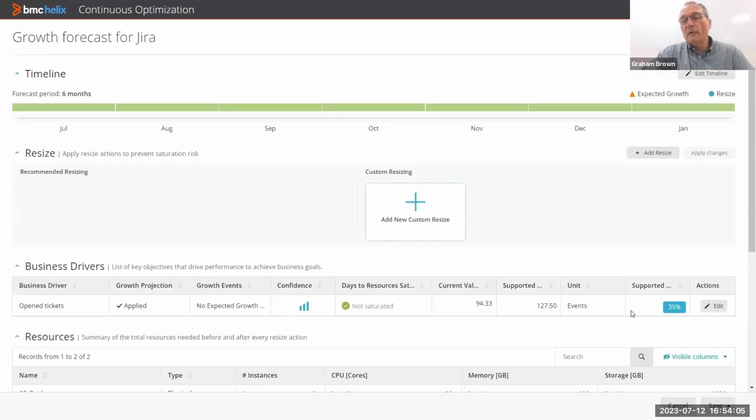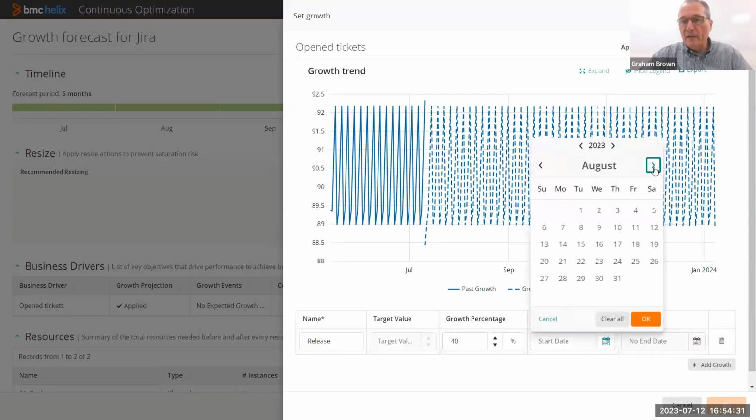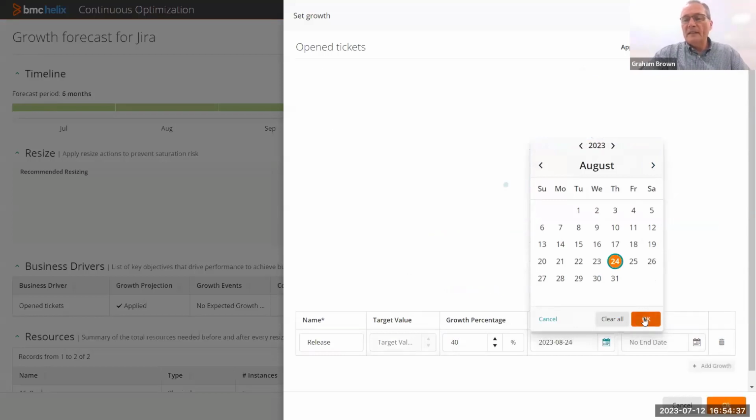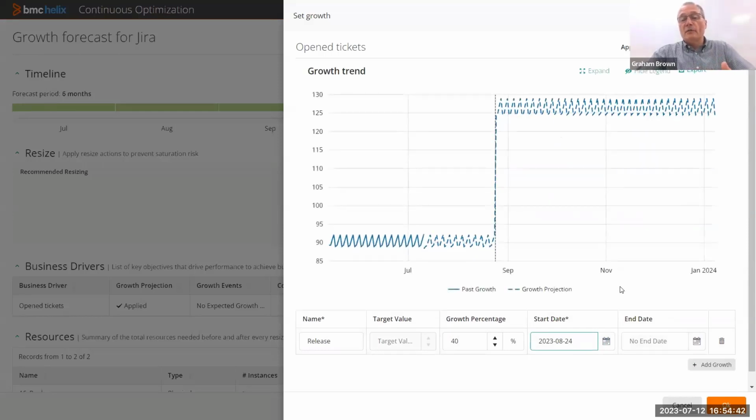And we can actually go in and say, well, we know that something is going to happen, whether it's that a new release is going out. I think I chose Jira. So perhaps there's a new release and we expect there to be some new incidents or enhancements put in. And so we can say we expect there to be 40% growth, and we can specify at what point that's going to happen. So we can go and choose the date that that's going to happen. And then it will recalculate the business driver for us, and we can see the growth in that.